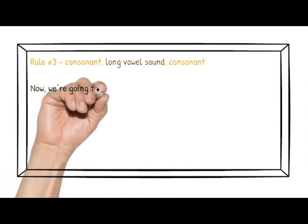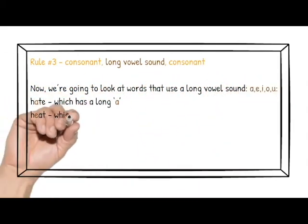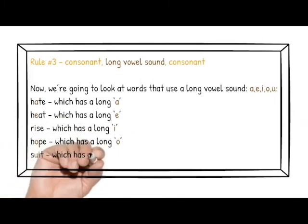Rule number 3. Consonant, long vowel, consonant. So far, we've looked at rules for words that use a short vowel sound. Now we're going to look at words that use a long vowel sound. Here are some example regular verbs that follow that pattern. Hate, which uses the long A sound. Heat, which uses the long E sound. Rise, which uses the long I sound. Hope, which uses the long O sound. Suit, which uses the long U sound.